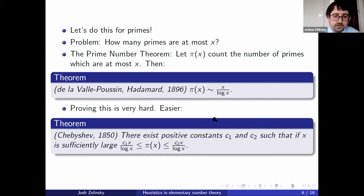All right. So proving this is very hard. There is an easier theorem to prove, and this was much earlier, by Chebyshev. He proved that there are constants C1 and C2 such that pi of x is bounded above and below by constants times x over log x. So it doesn't get much, much bigger, and it doesn't get much, much smaller. And the good news, if you wanted to make everything here self-contained, is this theorem is enough to do the sorts of heuristics we care about. And this theorem has a relatively straightforward proof.